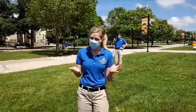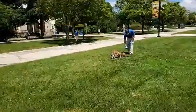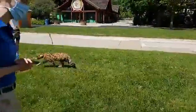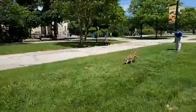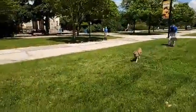So African servals are from Africa and they are the second fastest cat. Cheetahs are the fastest cat, as many of you are familiar with, but servals can run up to 45 miles an hour. So we're just practicing their run for when the zoo opens. He's probably not going to get up to top speed, but he's got a lot of practice to do. So this is something you might see when you come visit the zoo.